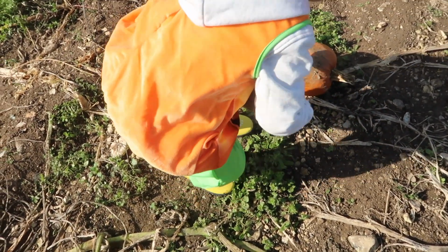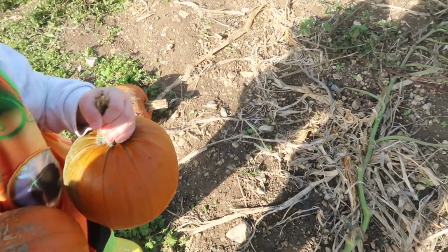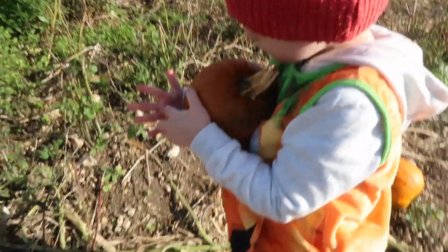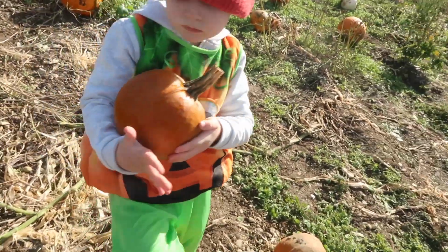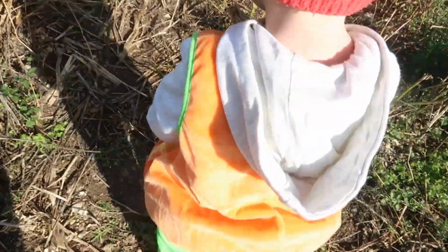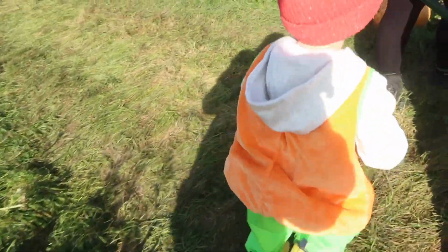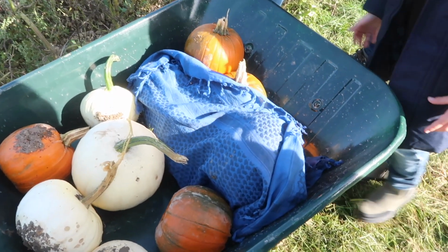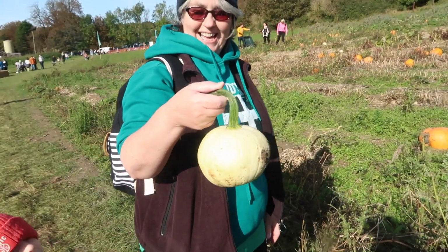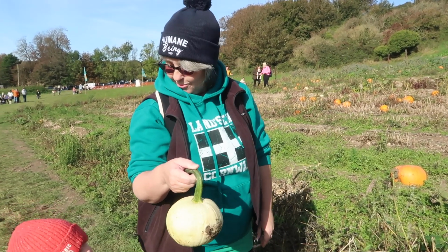Can't have all of them, Dex. Only two of these pumpkins. Take them back up there then. Then you've got some decisions to make because we probably can't get all of them. I don't want all of them. You can't get all of them. That looks like an onion. An onion. I like that just one. A pumpkin. That's cute. Then you can go and play.